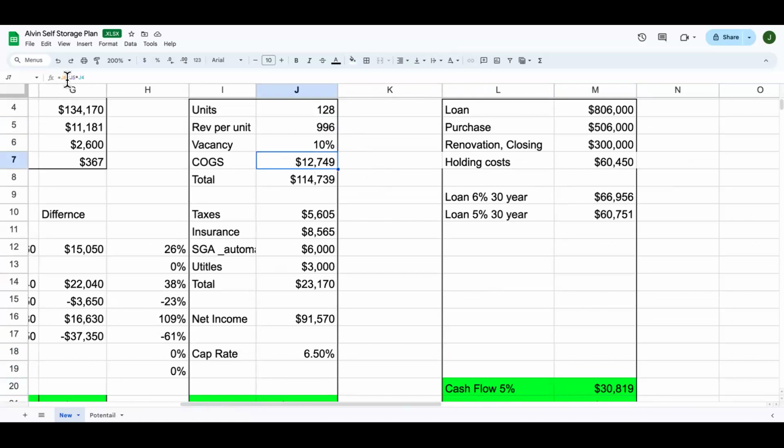I've got this listed as our cost of goods sold, which is really gross. Well, it's cost of goods sold. We won't call it gross rev. Cost of goods sold, $115,000 gross income. Taxes about $5,600. I expect that to go up. Insurance has run about $9,000 a year. I have automation at $6,000 a year. I think Jeff was telling me it's $100 a month. So that plus a Starlink, maybe $200 a month. So we're talking about $2,400.